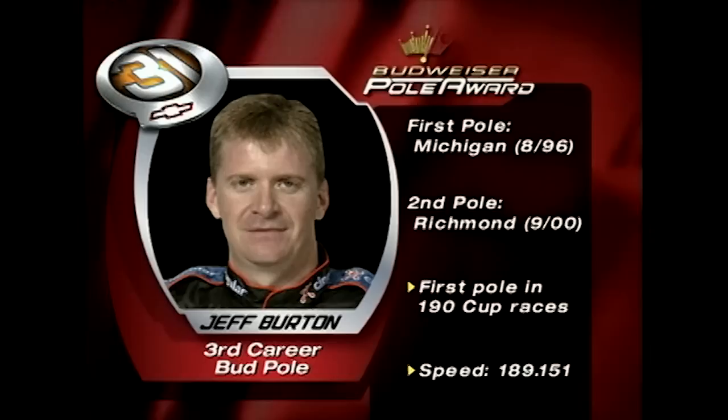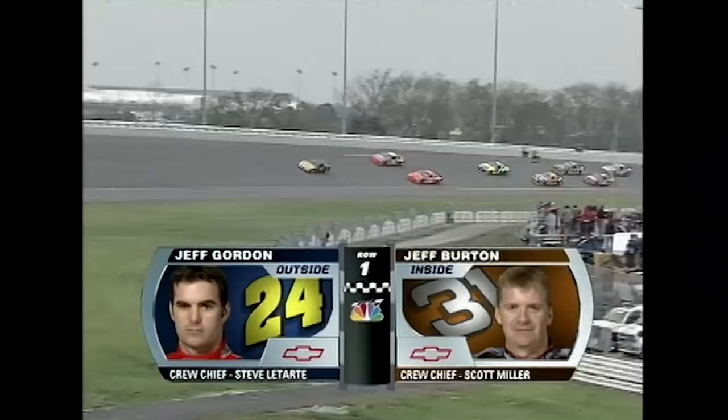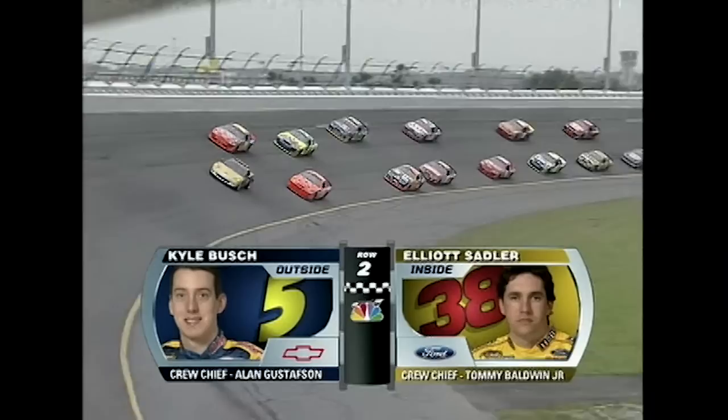Here is the starting grid for the 48th running of the Daytona 500. Jeff Burton on the pole, next to three-time Daytona 500 winner, Jeff Gordon. On the inside of row two, Elliott Sadler, the winner of the first duel on Thursday, and Kyle Busch on the outside. One of those duels.